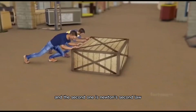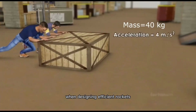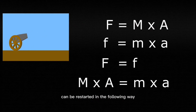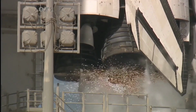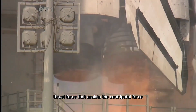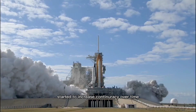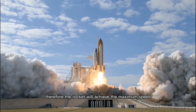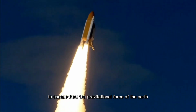And the second one is Newton's second law. Newton's second law of motion is useful when designing efficient rockets. It can be restated in the following way: the greater the mass of the rocket fuel burned, the faster the gas produced can escape from the engine, and the greater the thrust of the rocket. Since the combustion of the fuel produces a thrust force that exceeds the centripetal force, the acceleration of the rocket starts to increase continuously over time. Therefore, the rocket will achieve the maximum speed to escape from the gravitational force of the Earth.